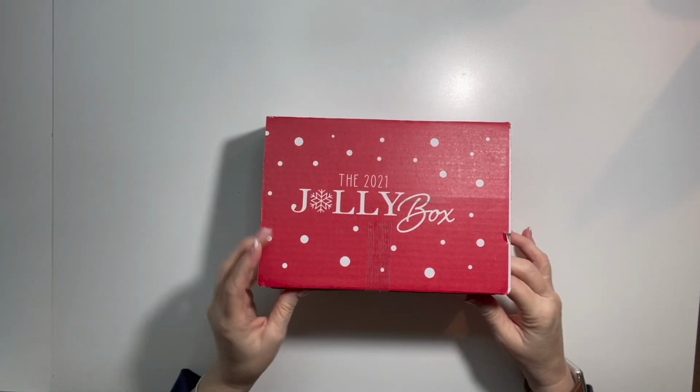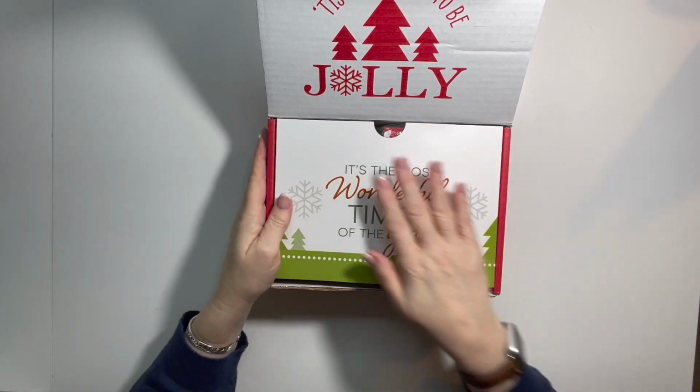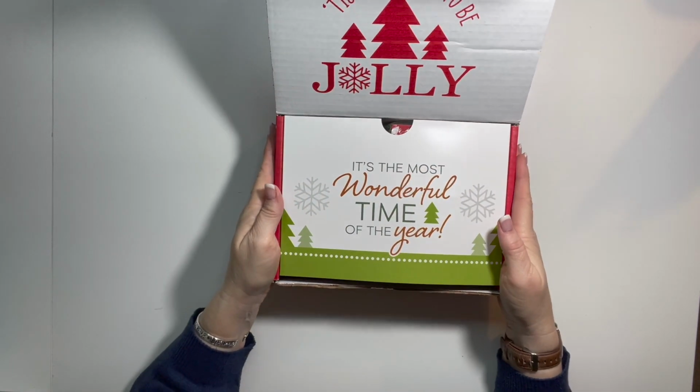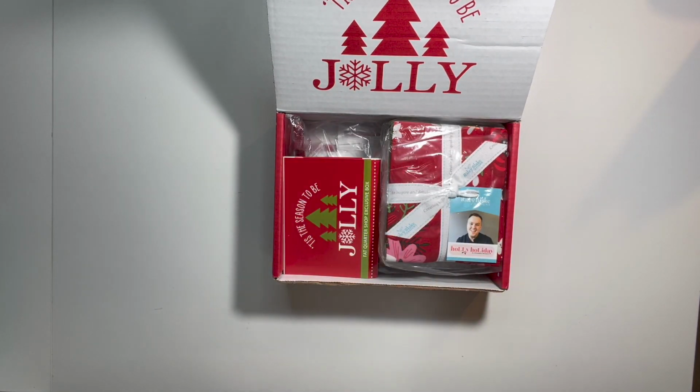So I opened the tape, but I haven't really looked at anything but this front piece, and it's pretty full. It's kind of bulging out of the box. So it's the most wonderful time of the year. Let's see if we get a coupon.